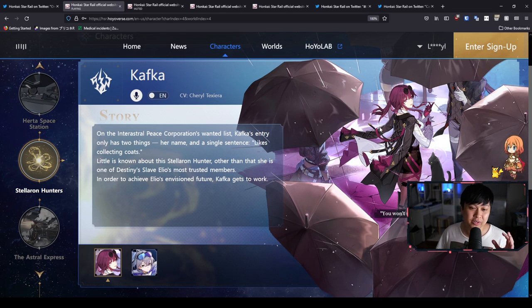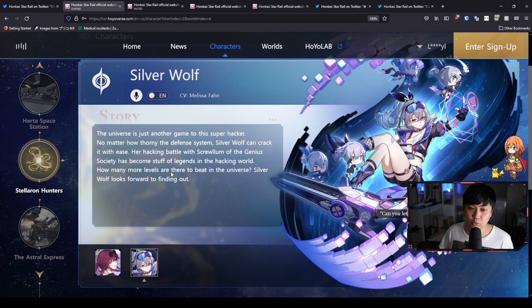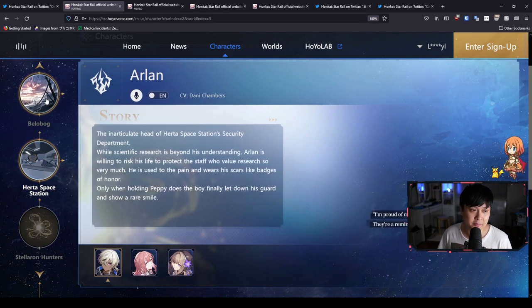We got Kafka, who is, oh my God, honestly, all these character designs are insane. We've got Silver Wolf over here. If you guys are Honkai players, you will be very, very familiar with this character. But the interesting thing about this is that Silver Wolf is not Bronya. Bronya is Bronya. And so moving on, we have the Herta Space Station.